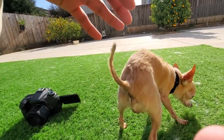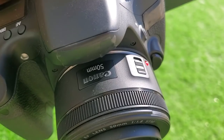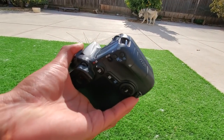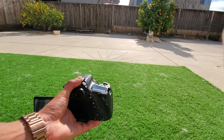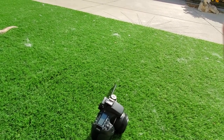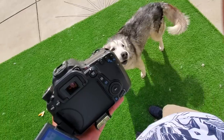And today we're going to be attempting to give these dogs a professional photo shoot. We're using a Canon 50mm, everything autofocus. Video is being filmed on the Samsung Galaxy S10e. Without further ado, let's photo shoot these dogs. Currently in the works of producing some merch. Hopefully we get some nice ideas from these pictures.